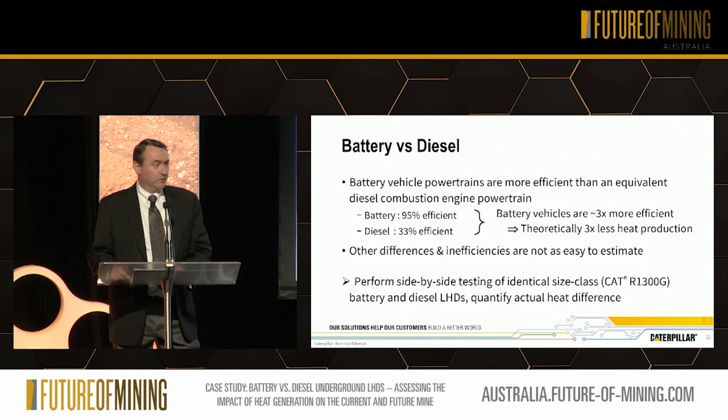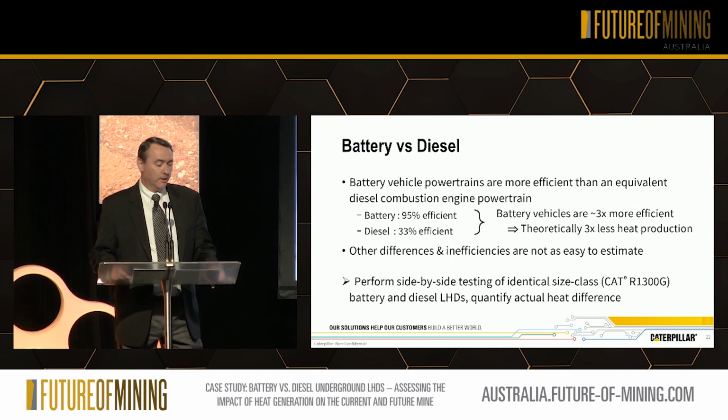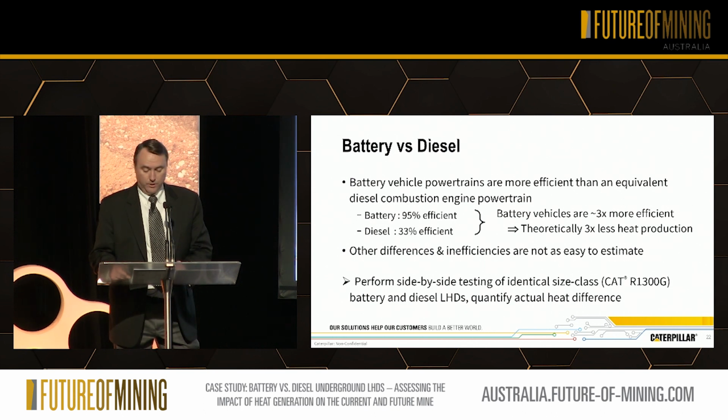This places the emphasis on the importance of field measurements of electric vehicles as their adoption becomes more prevalent, in order to provide a more real-world comparison and assist with the mine design. We set out to test the battery LHD and the same size class diesel LHD in the same environment. This would help us quantify the actual heat differences between the two vehicles. I'll also note that we were able to capture some of the energy consumption data that I'll share with you a little bit later.